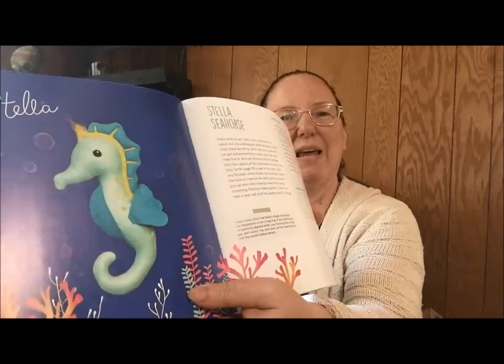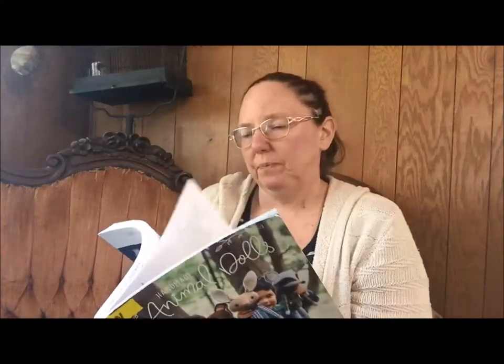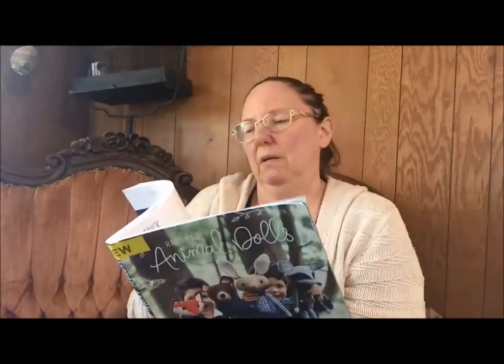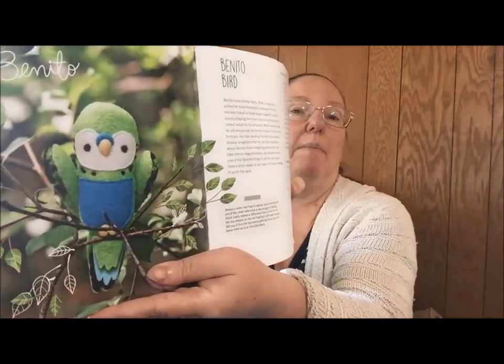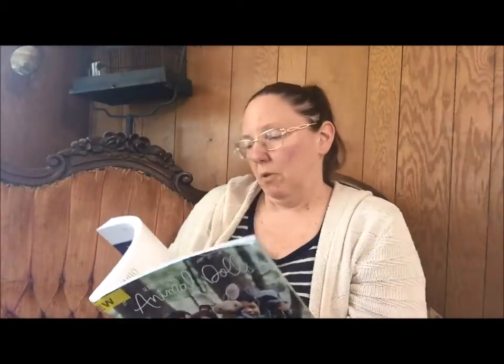That didn't appeal to me much, but here's Stella. She's cute. They have needle felted details. I believe her eyes and her spots are needle felted. This is Patrick. And Benito. I love Benito. I am seriously tempted to make Benito for my daughter, who is absolutely an adult, but she's also a little bird obsessed, so I could justify that.